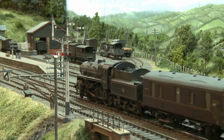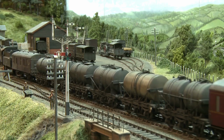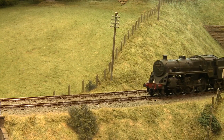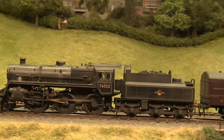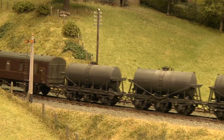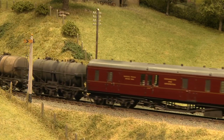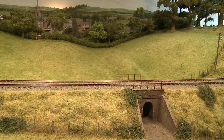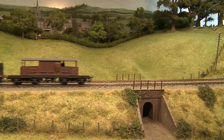Its worthy successor, number 76052, is a BR Standard Class 4 mogul, seen here with a milk train. This is the 1960s period. Rebuilt Bulleid Merchant Navy Pacific number 35028 Clan Line passes with a brake van.